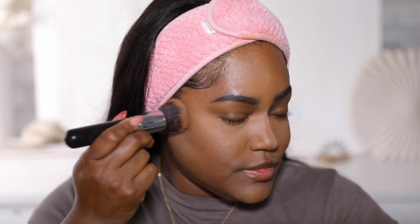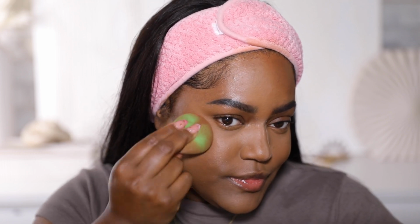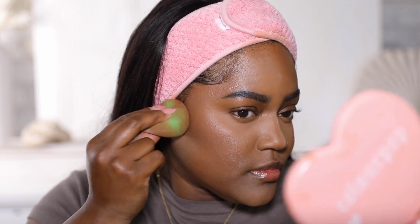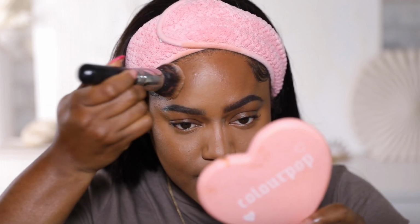On this side of my face, I'm using the e.l.f. Putty Bronzer, and the shade is Sunkissed. These two are very similar in consistency, so we're gonna... Okay, and then we're gonna take the green sponge to blend it. All right, and then we're gonna add a little bit more up here. They both give you that beautiful sun-kissed look. I love it. Okay, so that's the bronzer.